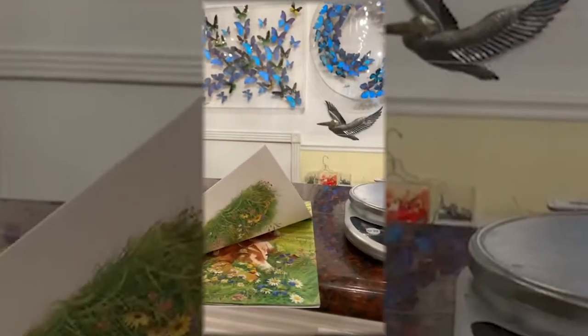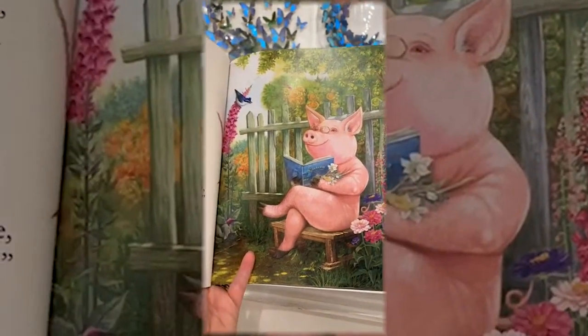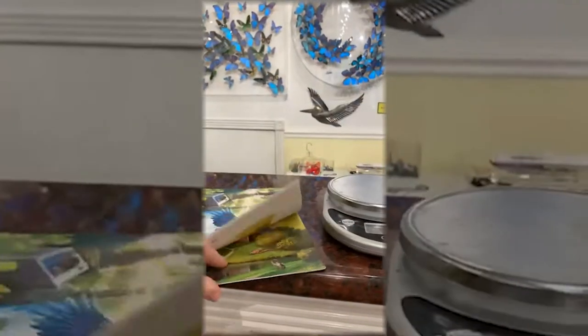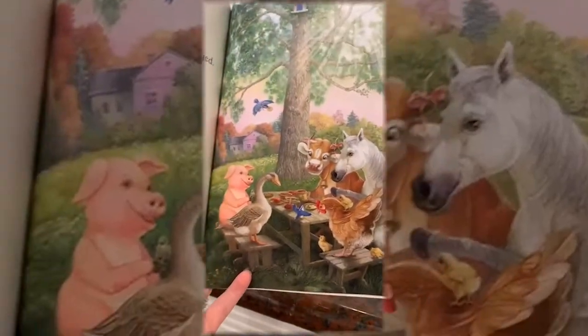And it talks about him going from friend to friend and all of them explaining how they won't fit in his little house and why. And then eventually, spoiler alert, they figure out they can have lunch underneath his house. Look. See that? All the friends gather together and the house is up in the tree. Cute. Love it.